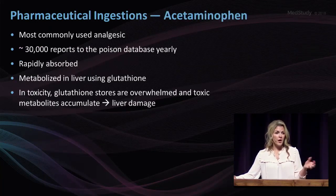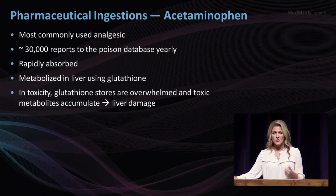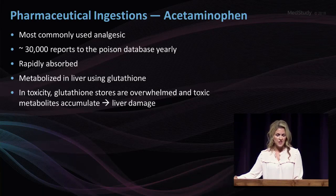So we've kind of gone through the general approach to a lot of these. We're going to talk now about some specific pharmaceutical ingestions. The most common one being acetaminophen, and that's probably just because of how common it is in the house. There's about 30,000 reports every year to the poison database for acetaminophen ingestion. It's rapidly absorbed, which is why it's a good drug. It works fast, in about 15 minutes.